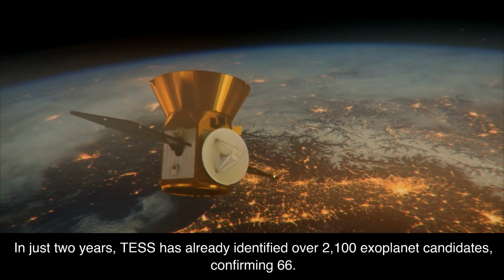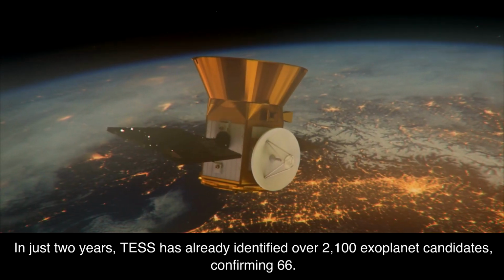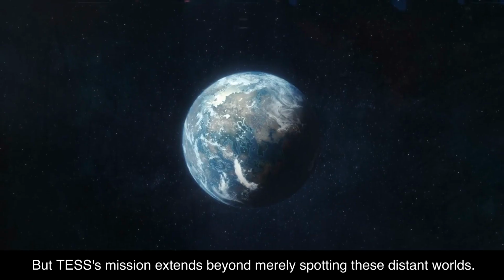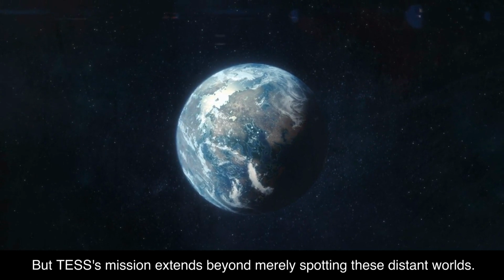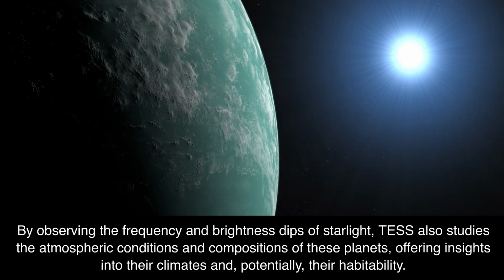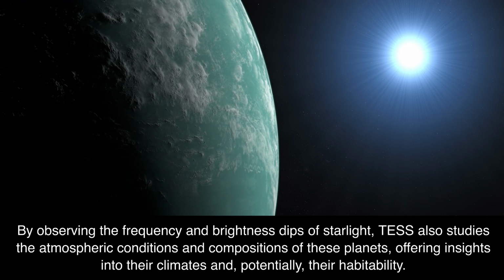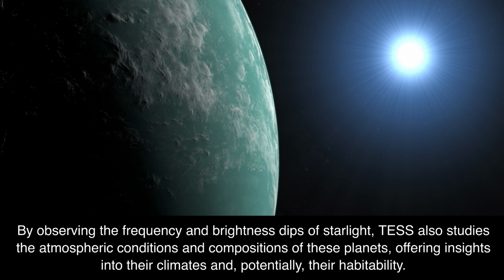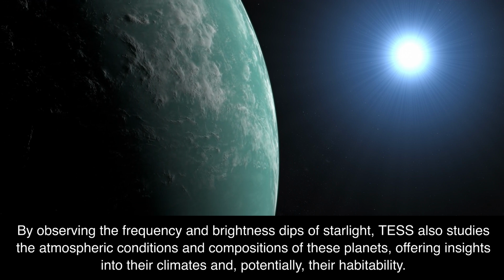In just 2 years, TESS has already identified over 2,100 exoplanet candidates, confirming 66. But TESS's mission extends beyond merely spotting these distant worlds. By observing the frequency and brightness dips of starlight, TESS also studies the atmospheric conditions and compositions of these planets, offering insights into their climates and, potentially, their habitability.